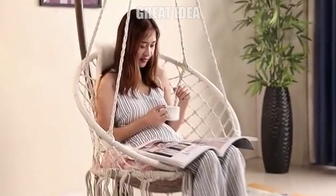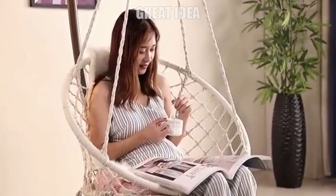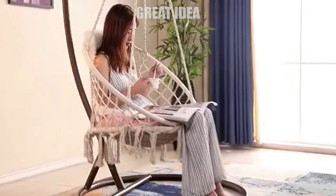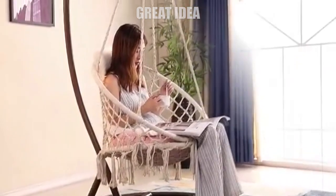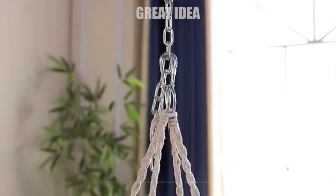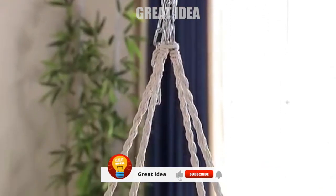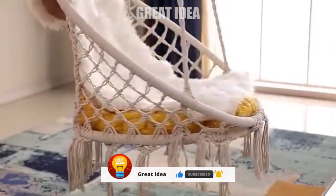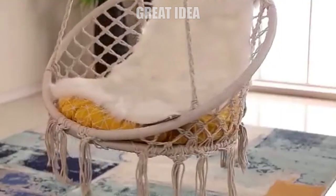Its hanging feature provides a unique sensation of floating on air while seated, and the swing feature makes it even more comfortable to be on it. The chair is also versatile and can be placed indoors or outdoors, making it a great addition to any home. Whether you're looking to add some comfort to your backyard or create a cozy reading nook indoors, this swing chair is the perfect solution.